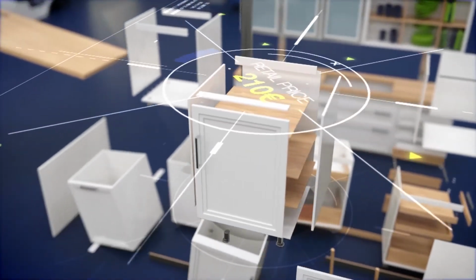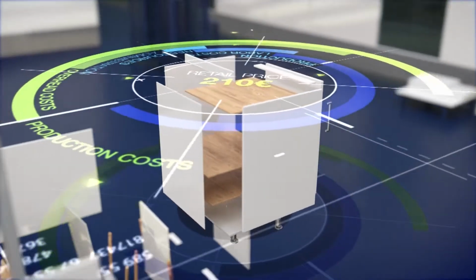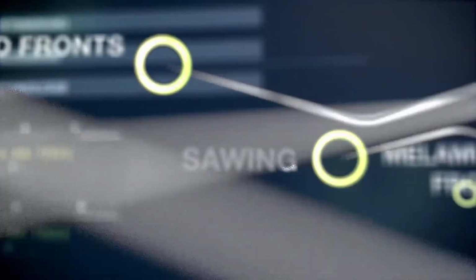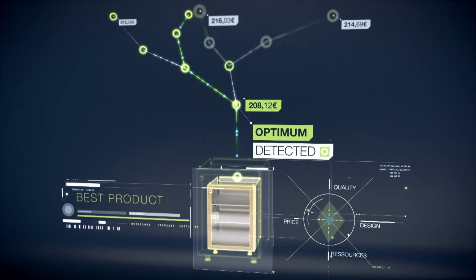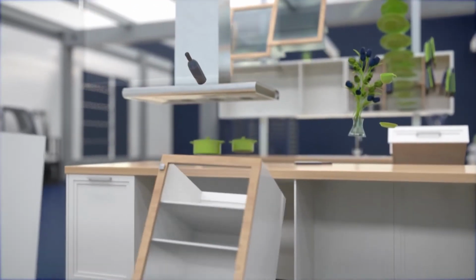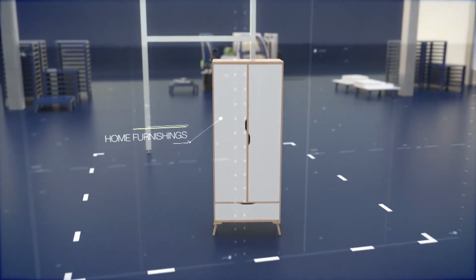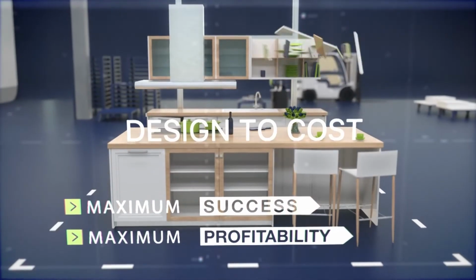As an example, the sales department of your company determined a maximum retail price of 210 euros for a specific cabinet element. Through our design and cost method, we analyze and optimize every detail of your inquiry, down to the fabrication process. We do this by simulating various combinations of the given parameters until we work out the optimal solution together with your input. Needless to say, our analysis also takes into consideration any design trends and personal wishes of your client. We do this not only for your kitchen, but for close to any appliance that you as a manufacturer of the wood industry fabricate. Our support enables you to reach peak success at maximum profitability. Design to Cost by Schuler Consulting.